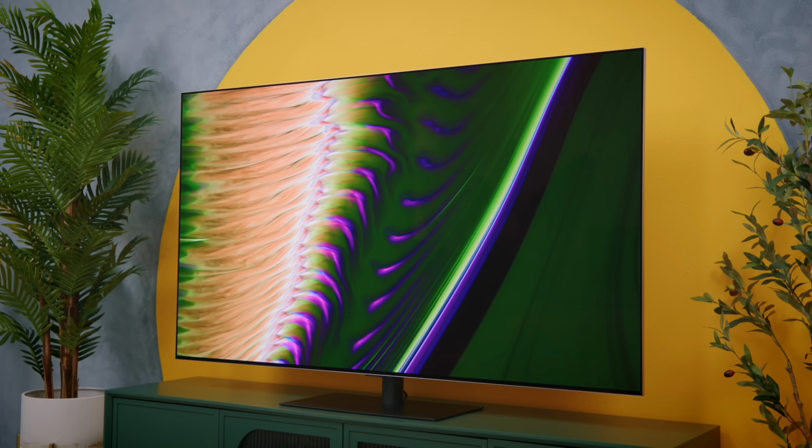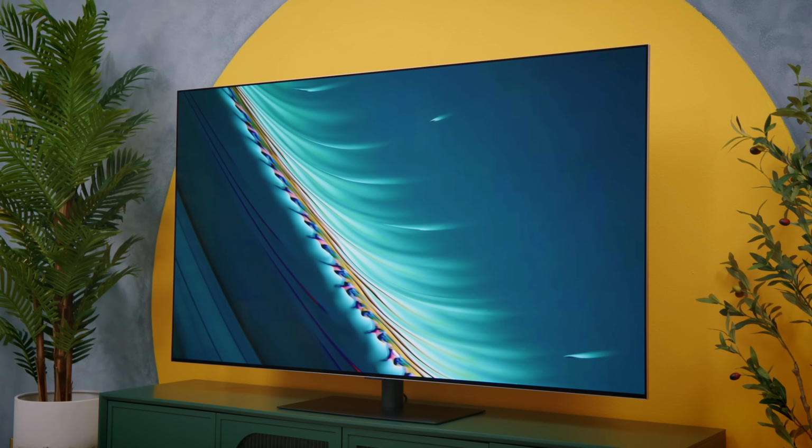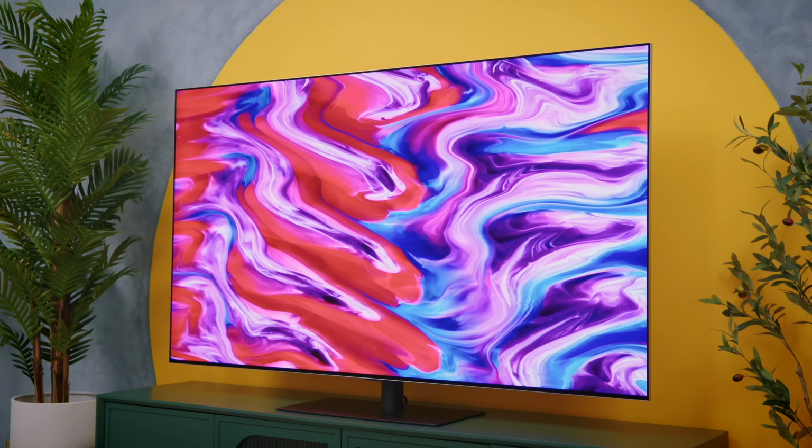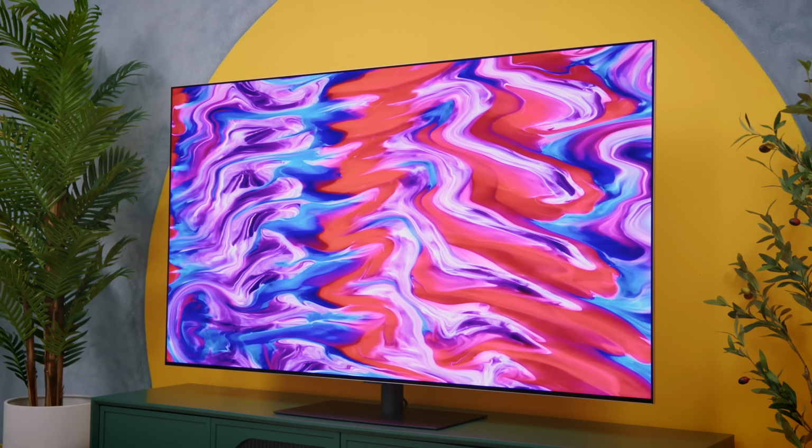But no matter how deep or not deep you go into the settings, just know you're getting brightness improvements that are noticeable, especially if you're coming from older models like the G2 or other LG models like the B4.